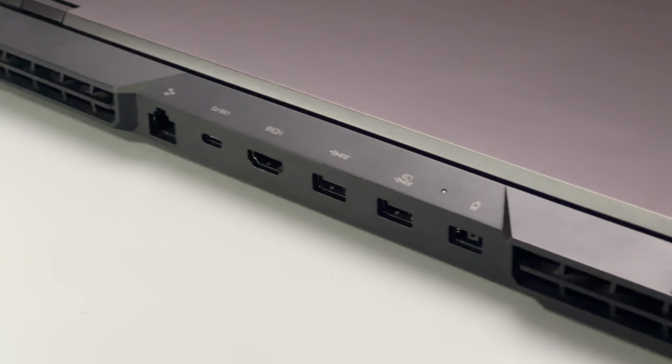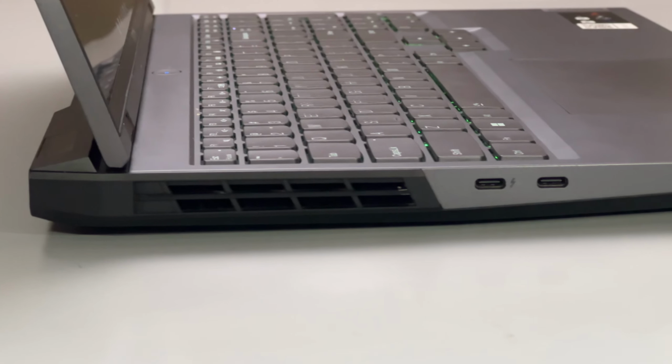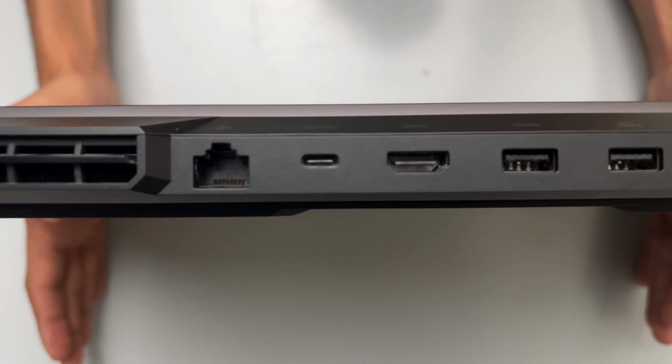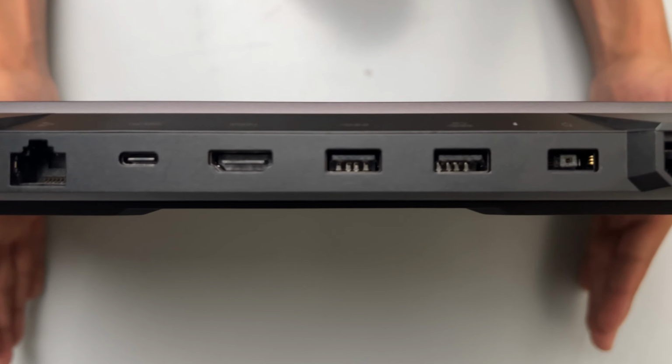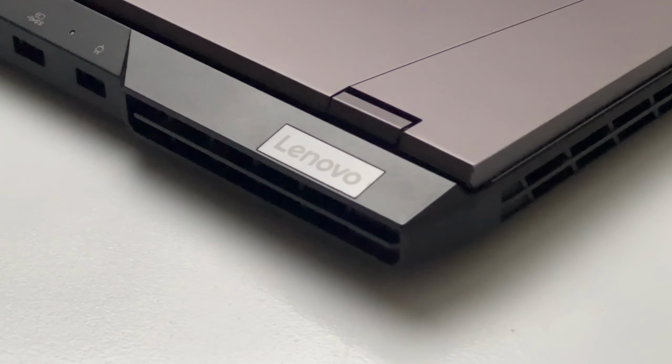Talking about ports, this device has plenty of them. 3 USB Type-A and 3 USB Type-C, and one of which supports Thunderbolt 4. It also comes with HDMI 2.1 which supports up to 8K 60Hz. There is no SD card reader, so bear that in mind.